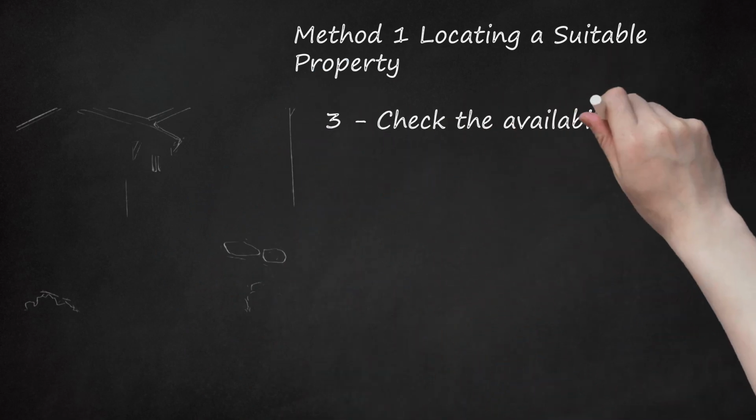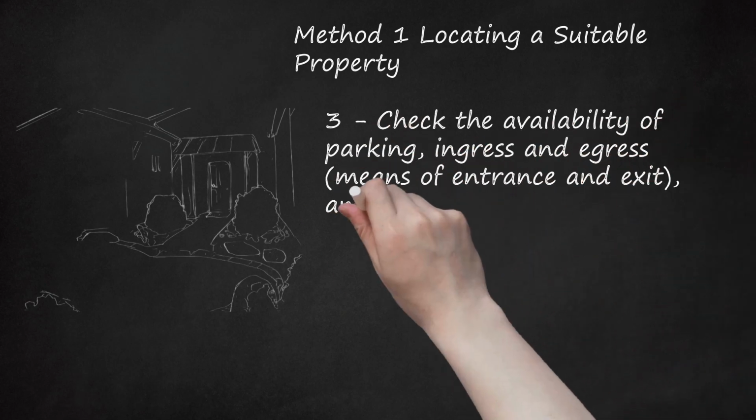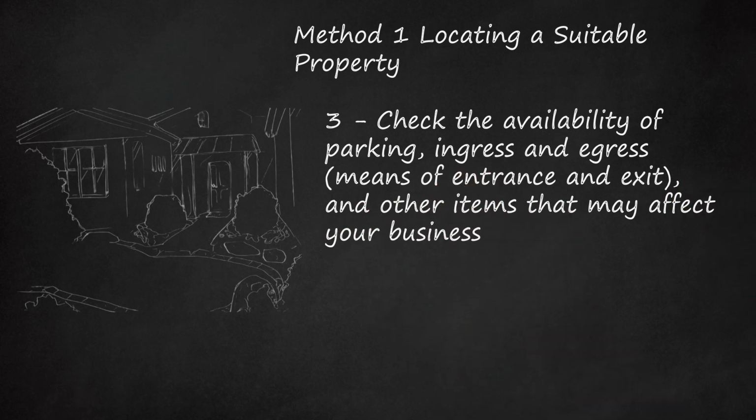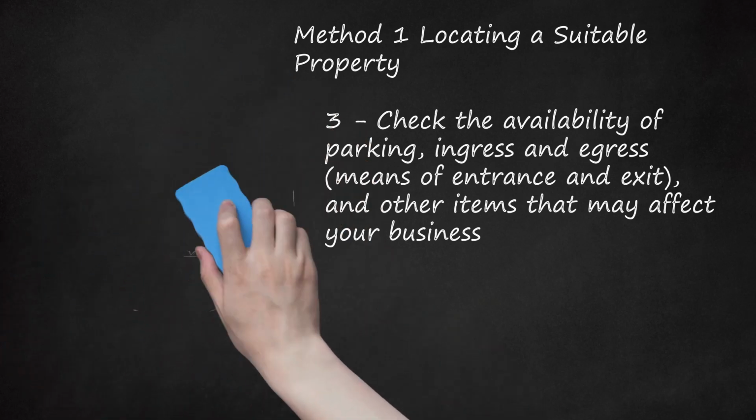3. Check the availability of parking, ingress and egress, means of entrance and exit, and other items that may affect your business. If your business depends on customers coming in without prior appointments or getting directions, clear signage will likely be a requirement. If you will be loading and unloading merchandise or other items on a regular basis, you will likely require a loading dock. Be sure the property you locate meets all of your needs or can be modified to meet them. If the property does not meet your needs, you should probably find a different property.